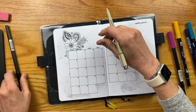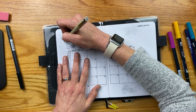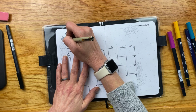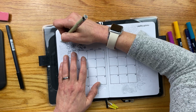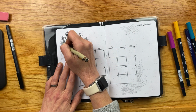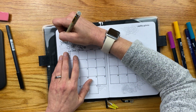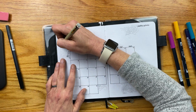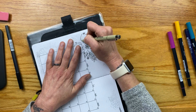I think if I do this theme again, I'm just going to leave it black and white. I really love the way just the black lines look, and maybe coloring in some deeper black areas would really make it pop. That might be a goal for this fall. It's so pretty like this, but I enjoy the color as well.